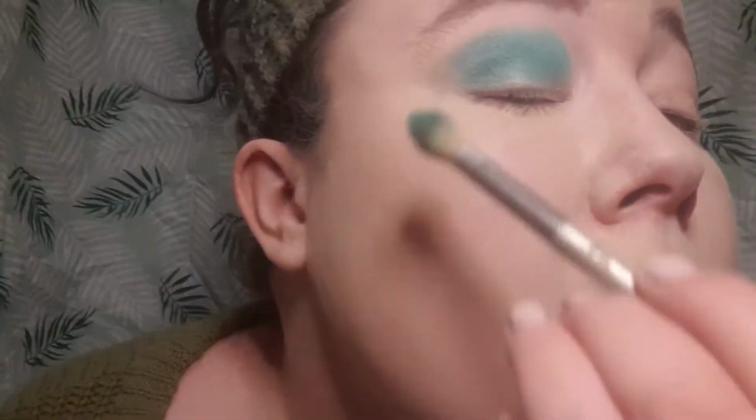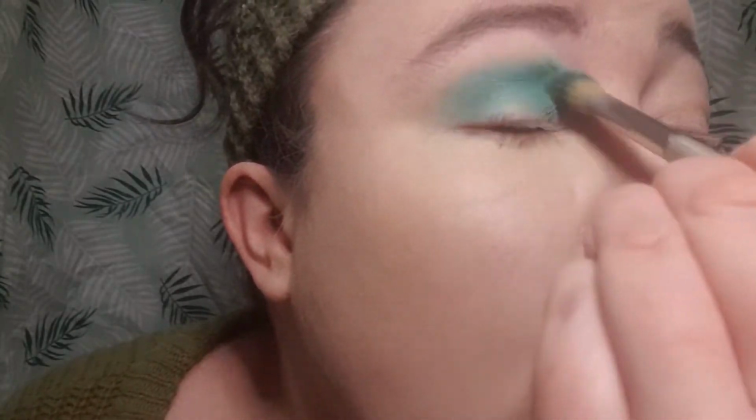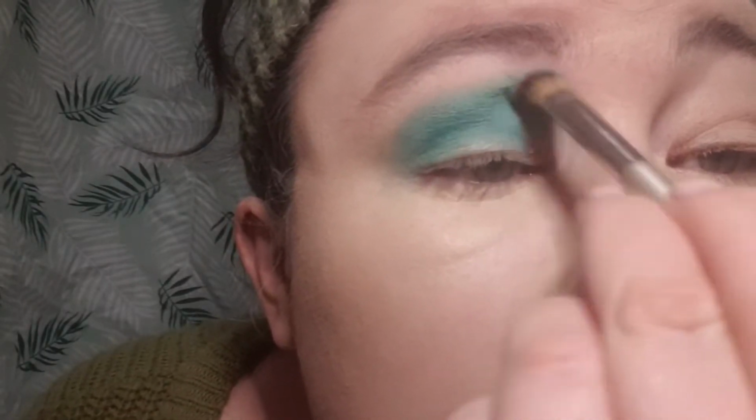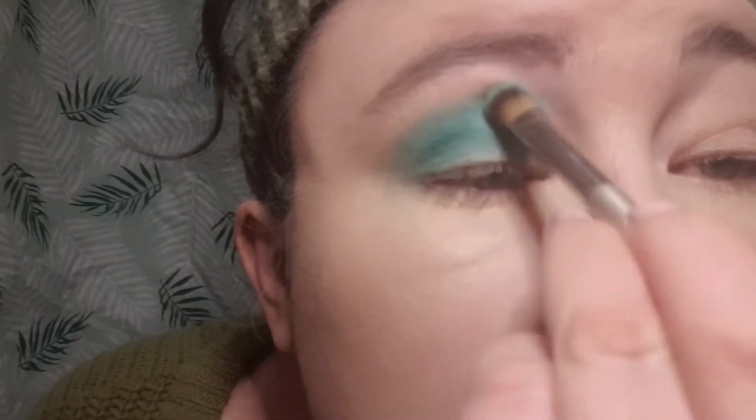But this is going on really nicely. Gorgeous color that one is, Josie. I'm going to take a mirror to go around the edge and blend a little bit more. Yeah, they blend out really well.